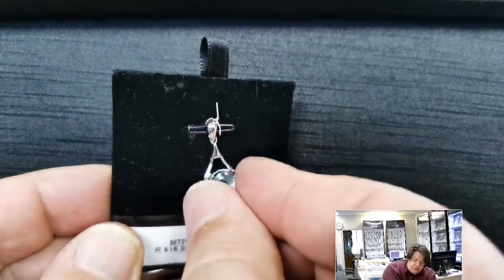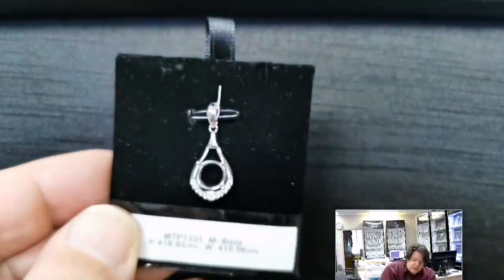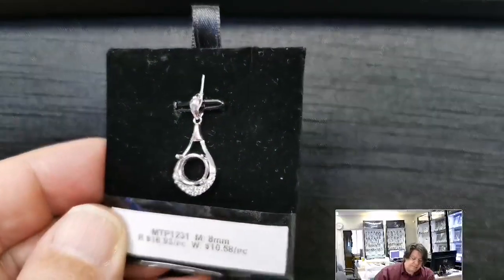I put a cut stone in there because I had one that fit, and gosh, any chance I get to put a cut stone in there is a good day.